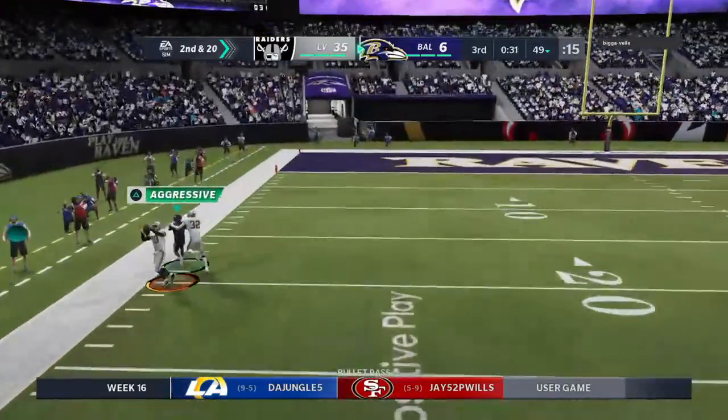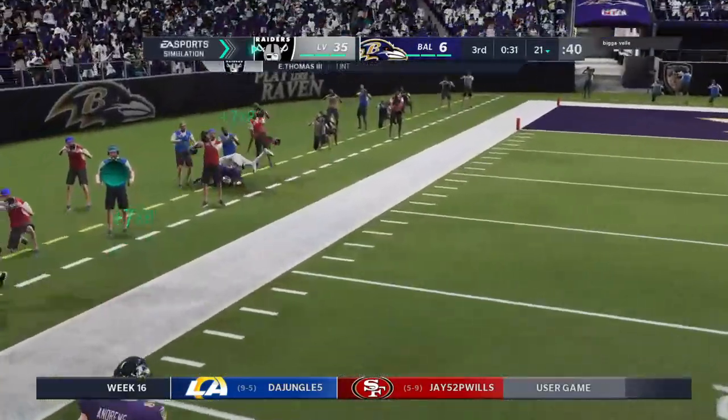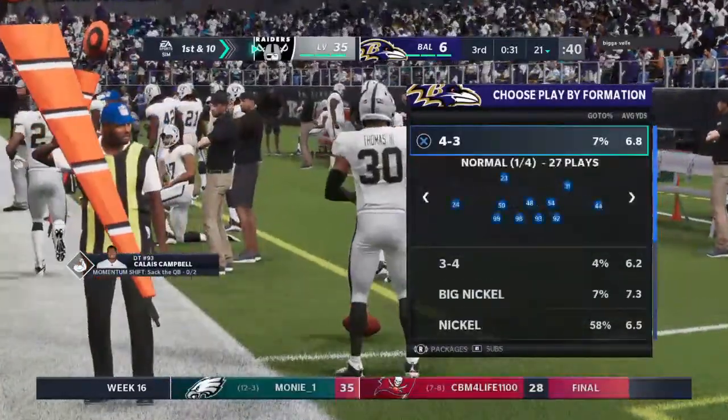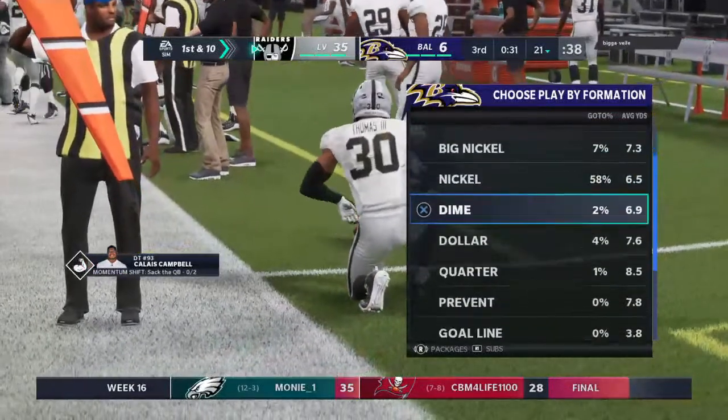Jackson, he's going deep for Brown. And for the 4th time tonight, it's an interception. It's the former Seahawk, Earl Thomas. They set themselves behind the chains.